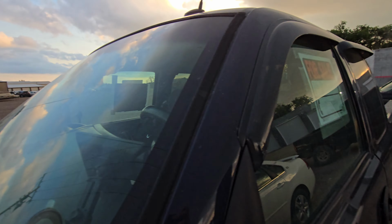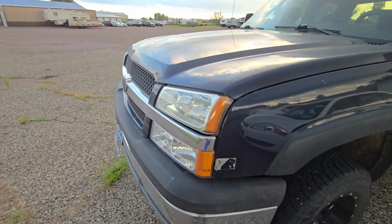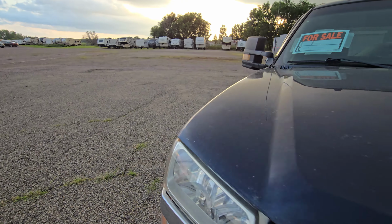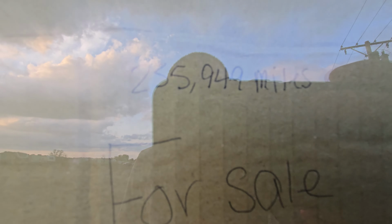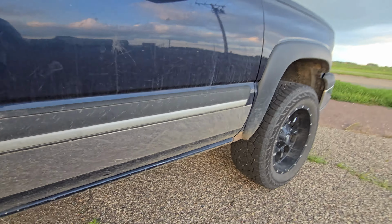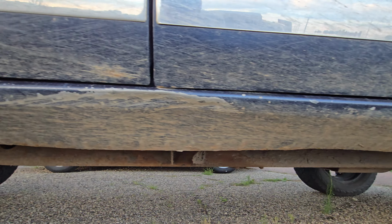This one's a 2005. It's $6,500 they're asking. It says the bank still has the title. Has quite a few miles. You can see there, 235, almost 236. The rust isn't too bad, especially for South Dakota. Look at this. The rockers are more or less intact. They're a little bit dented up, but so is mine.